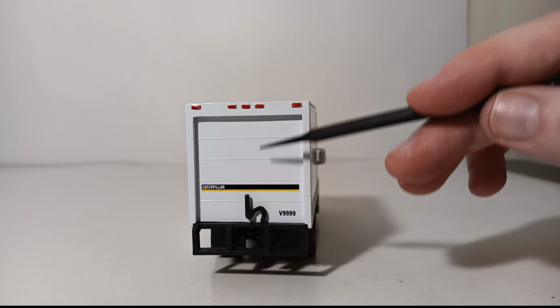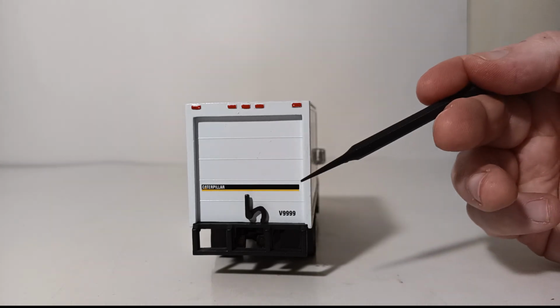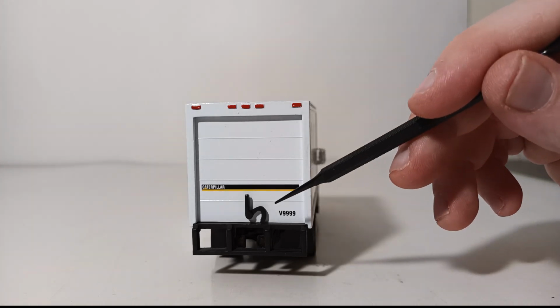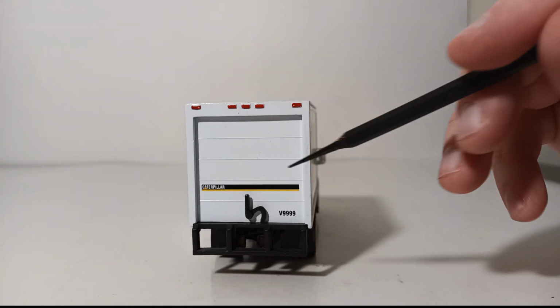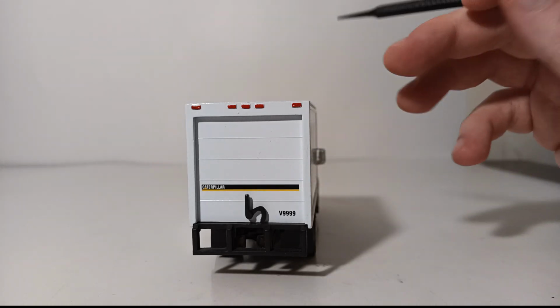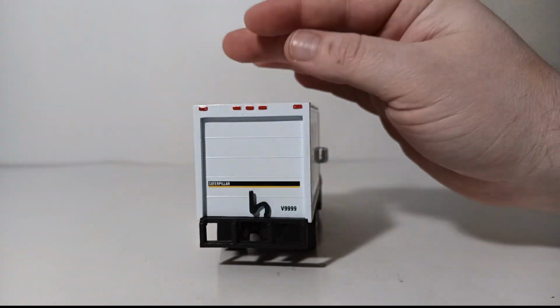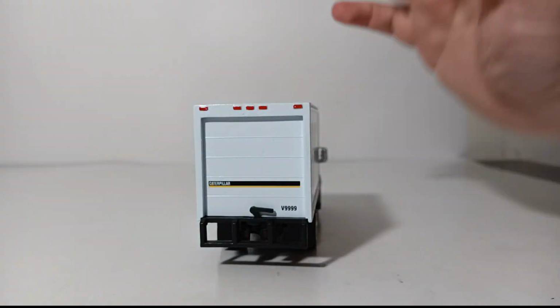I don't think the door goes up and down. If somebody has a similar truck to this, or maybe this exact model, please let me know down in the comment section below if this is supposed to release the door up and down, because as far as I can tell, I can't get it to go up and down. We will move that back in the down position so that it is out of our way.